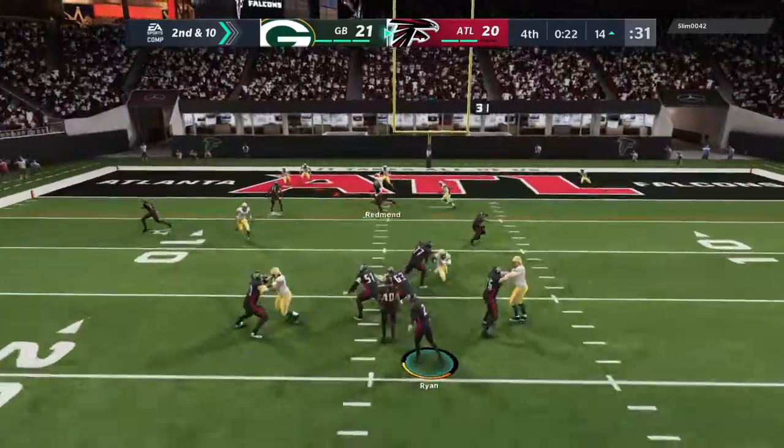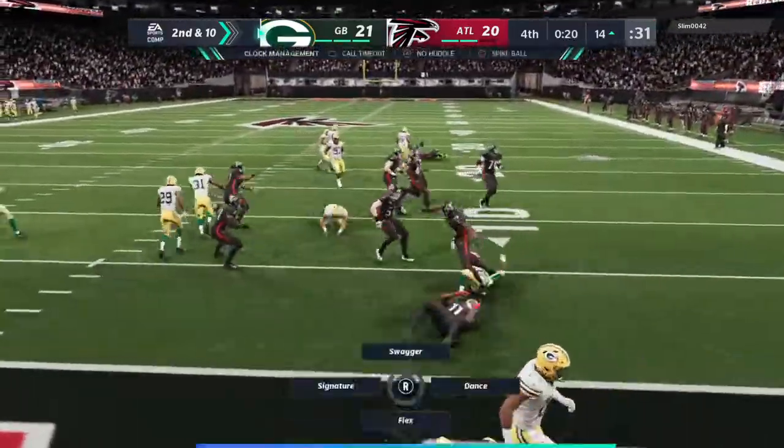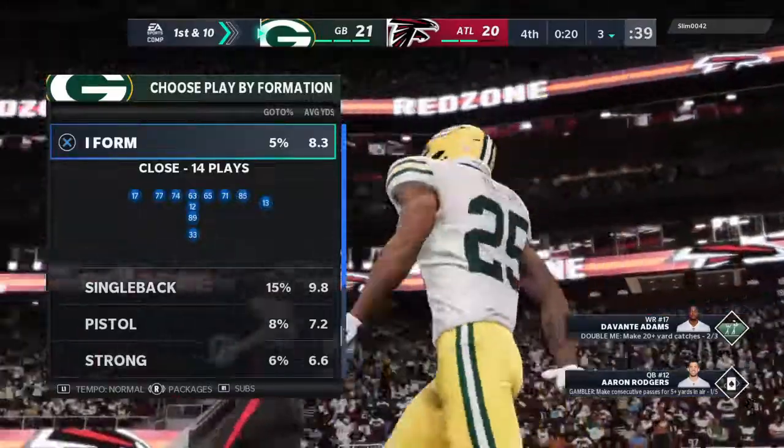They'll look to throw. Oh, a crusher there as it's intercepted. Picked up by Will Redmond. And he is going to be stopped on the return at his own 3-yard line.